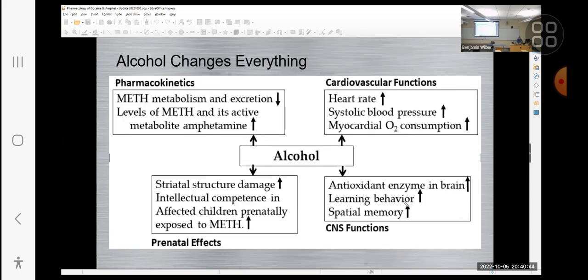And once again, for amphetamines, having alcohol on board changes everything. It changes the pharmacokinetics, the cardiovascular effects, CNS effects, and prenatal effects. When it comes to cardiovascular effects, it just increases the effect on your heart rate. That can all lead to an increased consumption of oxygen, or demand for oxygen. And if you have predisposing factors like heart disease or diabetes, and you have alcohol and meth on board, that increased oxygen consumption will potentially lead to a heart attack.